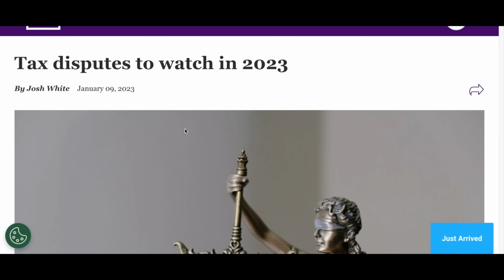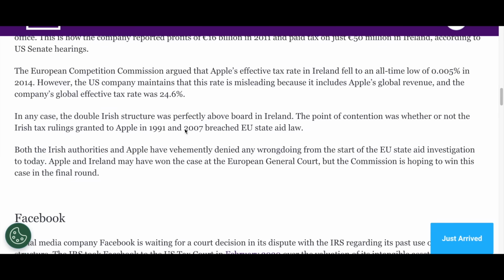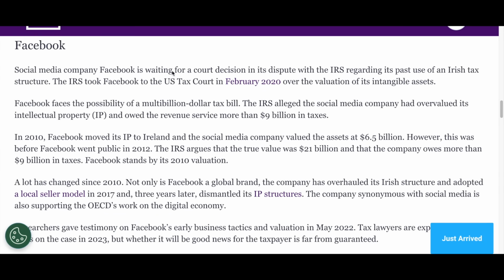This is 2023. This thing still has not concluded. To this day, I go down here, it says right here in Facebook, social media company Facebook is waiting for a court decision. So they've already gone through the trial. They still do not have a decision yet.